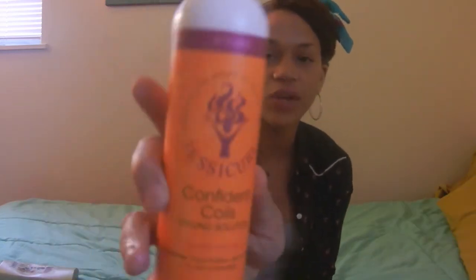Okay, and then finally I have two stylers. If I want to go out, if I want to do a twist out or a braid out and I want my hair to look really nice and really defined and I don't want it to get puffy from humidity or something like that, I'll use Jessicurl Confident Coil Styling Solution. I usually use this when I blow it out and I want my hair to be really big and defined. So I'll use this over that stuff because I still like to keep my moisture in.